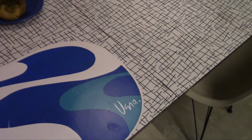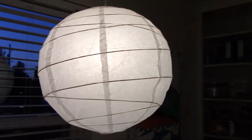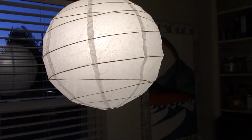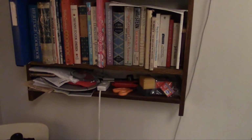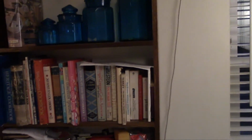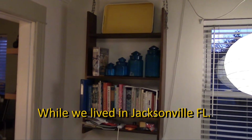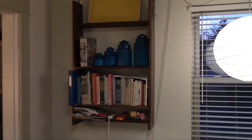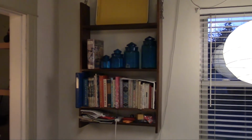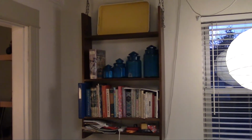The placemats, I bought those about 30 years ago at an estate sale, and they're made by Vera. The lamp is an IKEA cord set with a paper shade. Perfect. I just keep it on a dimmer. And this shelf, my dad made this for my mother in 1968 when we lived in Oklahoma. And she wanted a place to put her cookbooks and stuff. And so it's been in several houses, and then in 2002, I think it was, she gave it to me, and I've had it ever since. It hangs from chains and a couple of hooks.